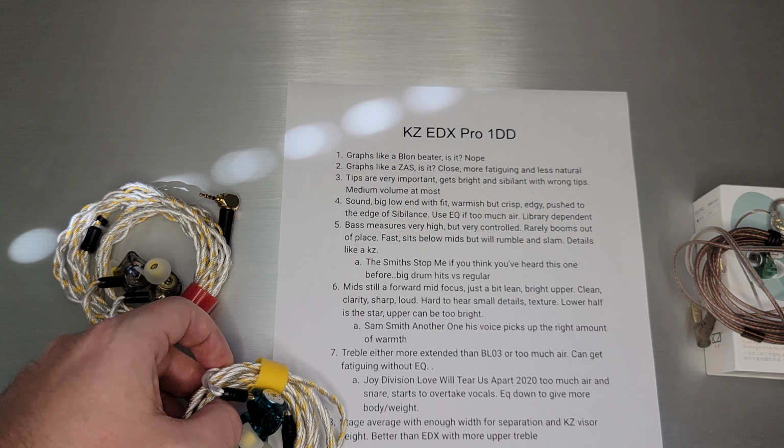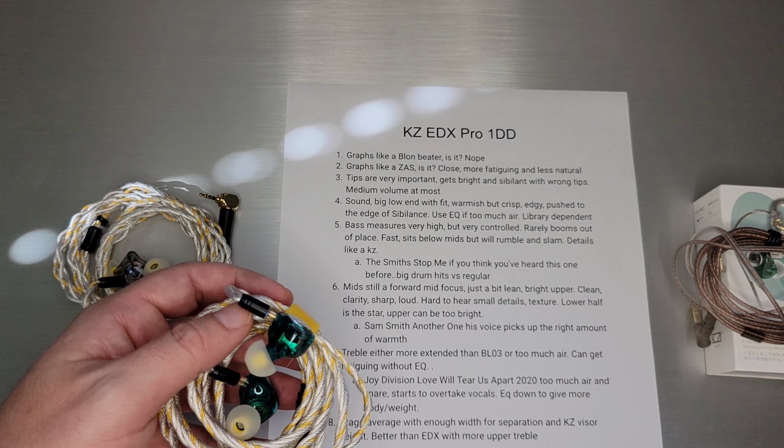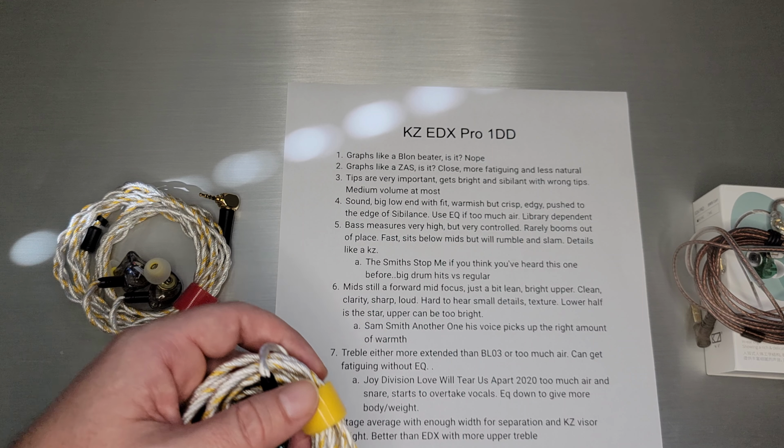Very high, but still quite controlled. It rarely booms out of place, and it's kind of fast, and it's just below the mids, and it will rumble and slam when you need it to, but not super detailed. It's kind of one-note-ish, but it's pretty big, and it's enjoyable and fun.